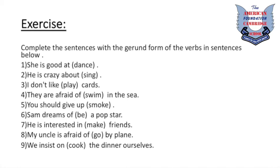So how are you going to do this exercise? Here I have written, she is good at dance. So you have to write how you can turn this word dance into a gerund. Like, she is good at dancing. It would be the correct form.